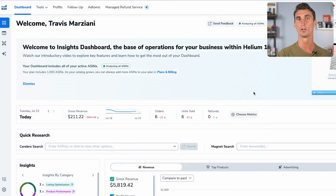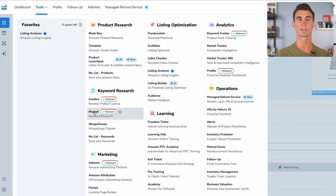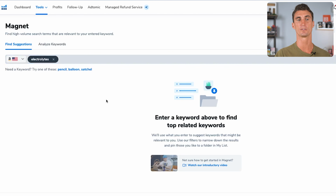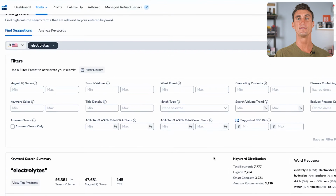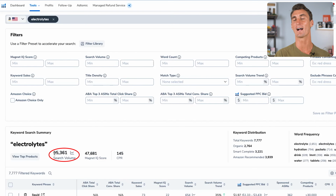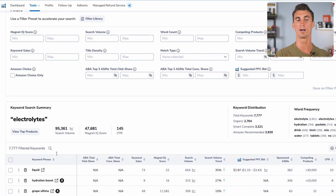Because this is the tool that will show you exactly what people are searching for on Amazon. The first step is we're going to go to tools and then the Magnet tool. Then we're going to paste in "electrolytes" because we want to sell an electrolyte powder, and click on Get Keywords. This tool shows us that "electrolytes" is being searched on Amazon over 95,000 times per month.